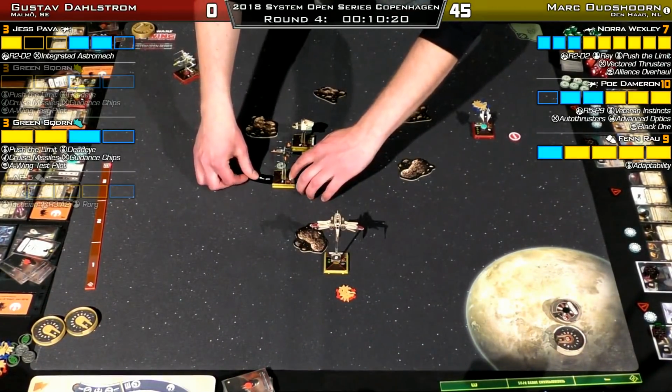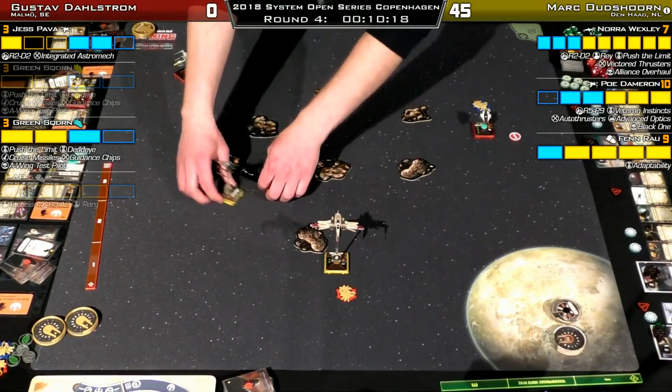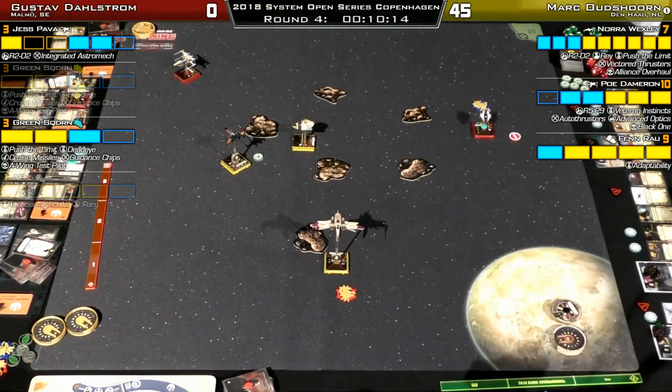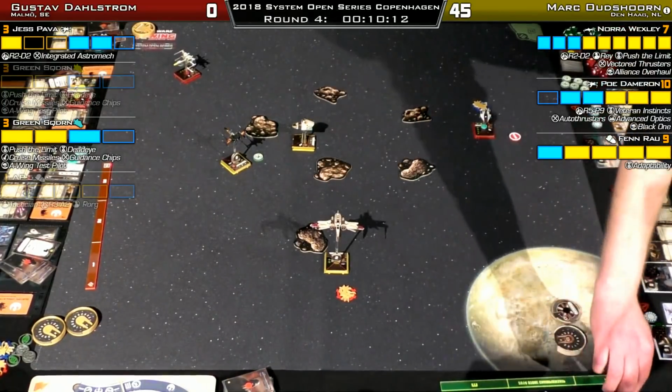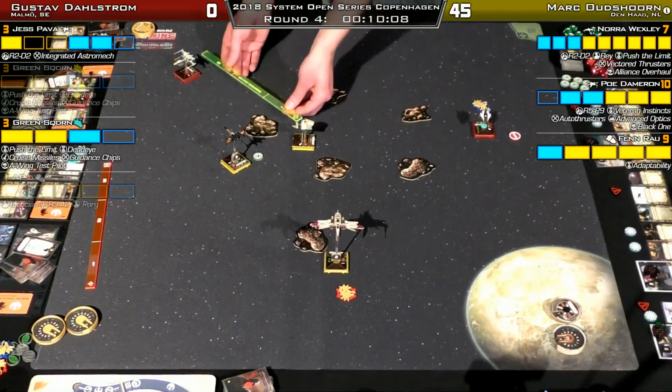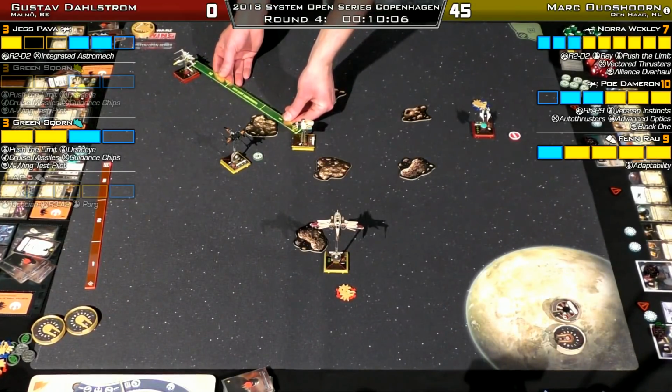So Poe is trying to close range on Jess. And it looks like maybe he's just got range with Fenrir, but through an asteroid, those 2 dice aren't going to do much against the T-70. 10 minutes remaining in the round.